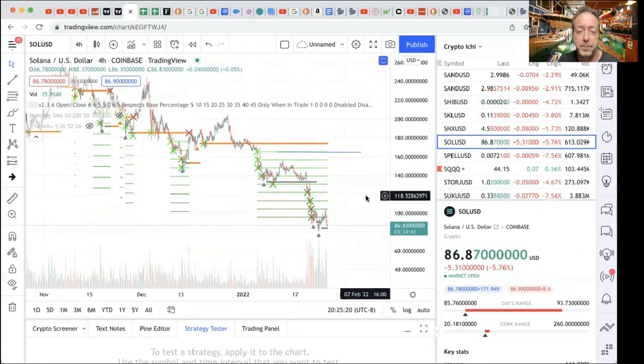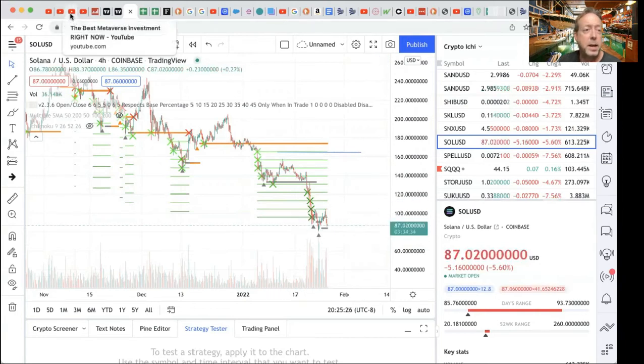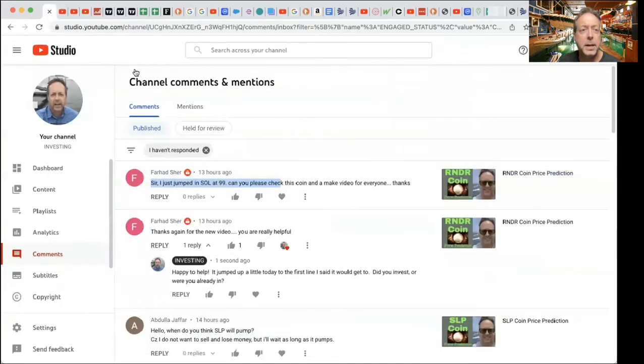down these levels, okay? If you're in somewhere in this range, if you bought in recently, Farhad had bought in at 99. So let's take a look at 99 here real quick.